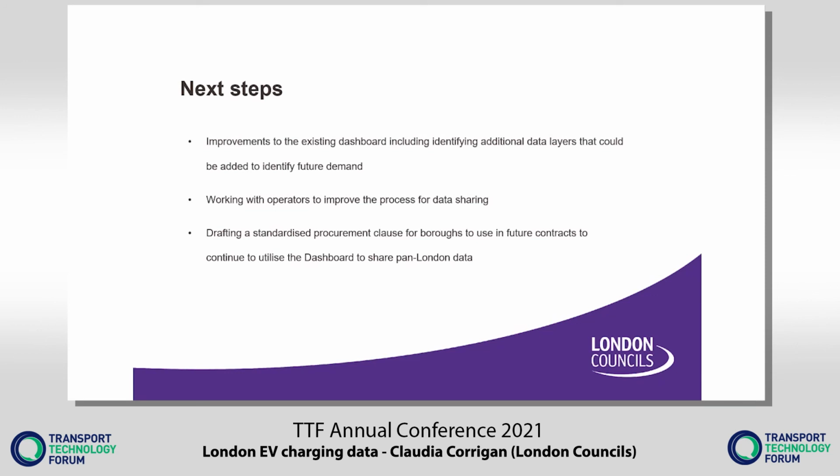We would like it to be more automatic in the future. And then finally, we're working with Lottie and the GLA to draft a standard procurement clause for boroughs to use in future contracts. The procurement framework we use at the moment will be coming to an end next year, and we want to make sure that data across London continues to be shared in a consistent and centralised way through to the dashboard. We would like to collect some additional data, including things like when the charge point isn't operational, the number of unique users per month, and a few additional fields that boroughs have said would be useful. Our experience has shown that operators are not particularly willing to share that data unless they're contractually required to do so. That's why we really want to make sure that there is a standard clause that all boroughs can adopt.